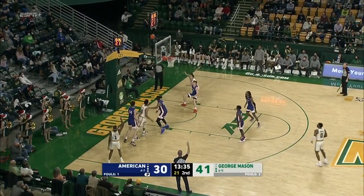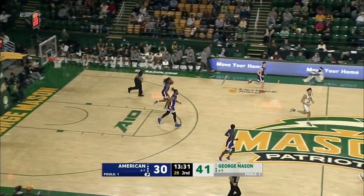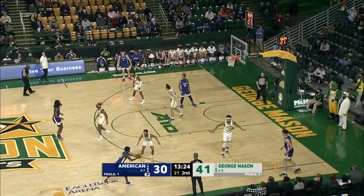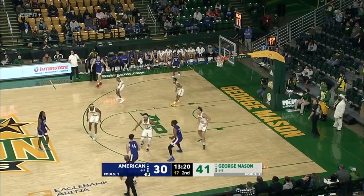Into the corner. 3 ball from Polite is no good. And the rebound to Bragg. So they can get it under 10. As American on a run here, as the Patriots have gone cold here in the second half. Just 3 of 10.